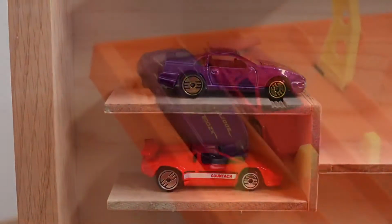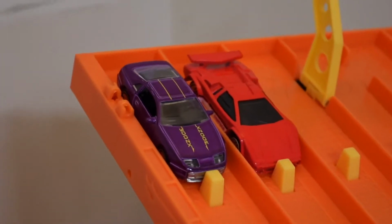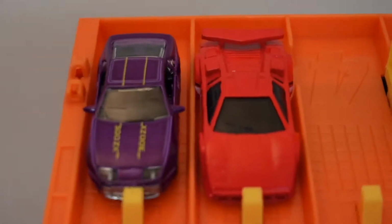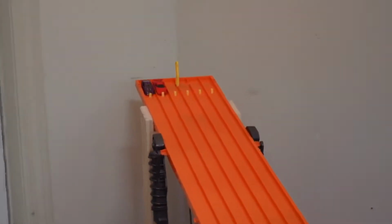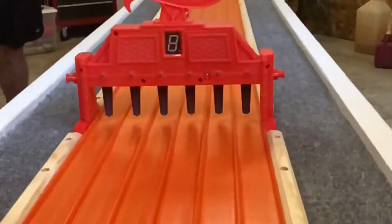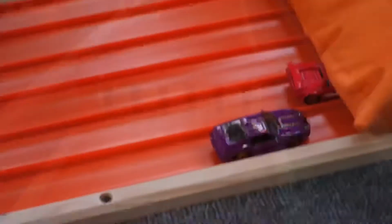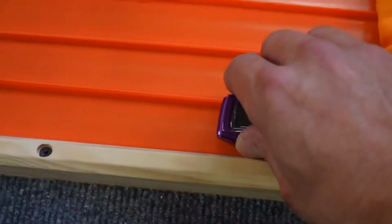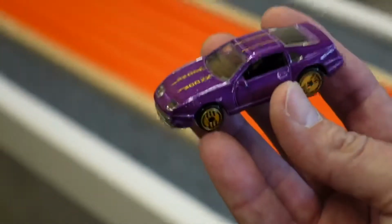Next up, next two cars, the Lamborghini Countach and the Nissan 300ZX. That Lambo is extremely tight in there. I don't know how well he's going to do. On your marks, get set, go. 300ZX goes out in front early. Looks like the Lamborghini did have a little bit of trouble getting down that start ramp. I don't think that's gonna do him any good. So we'll go ahead and stick this guy in the next round.